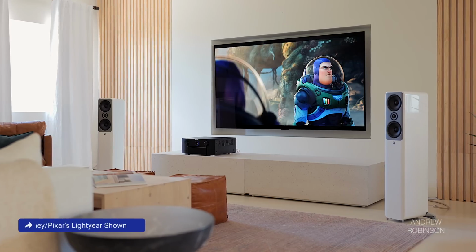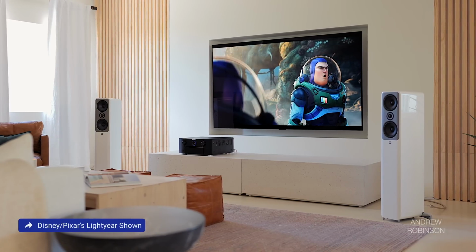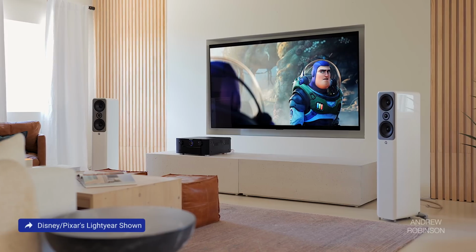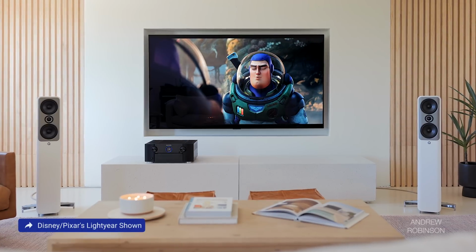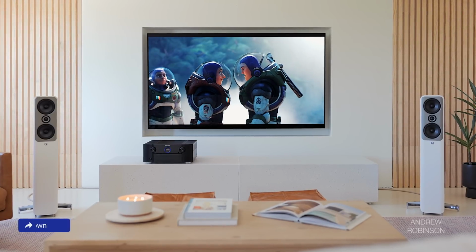LG's new C2 Evo OLED is arguably the brand's bread and butter when it comes to their OLED displays. While it's not their flagship, chances are if you are shopping for an OLED from LG, you are eyeing a C2. Available in sizes ranging from 42 inches on up to 83, the C2 proves there is an OLED for everyone, from gamers to die-hard home theater enthusiasts.